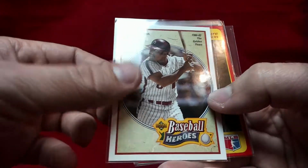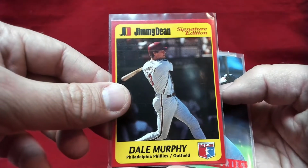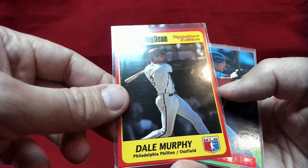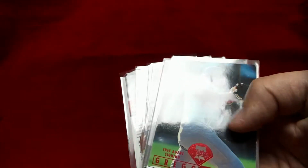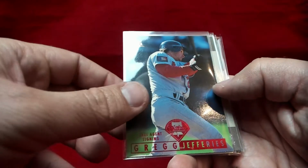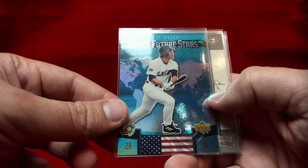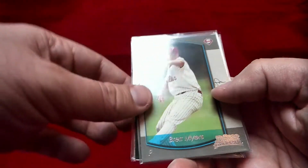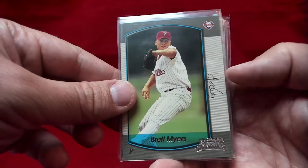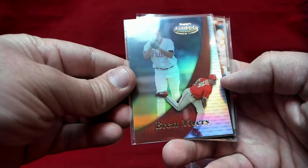That's really cool. Joe Morgan. Dale Murphy, Jimmy Dean. That's cool. I remember having some of the Jimmy Dean cards. Came in like packages of sausage and stuff. There's a Gregg Jefferies free agent signing. Chase Utley, World Future Stars. Brett Myers, currently a country singer. He's actually ready to put out his third album already.